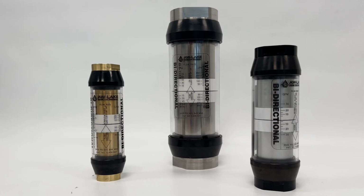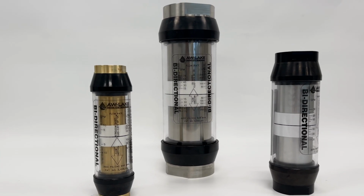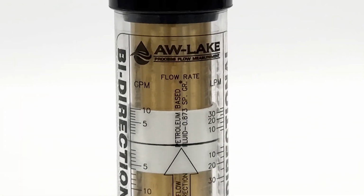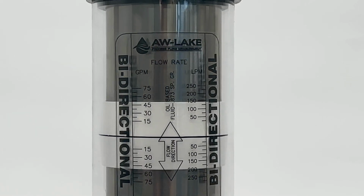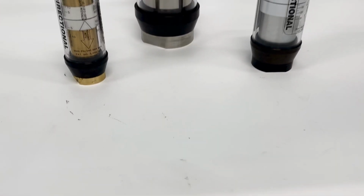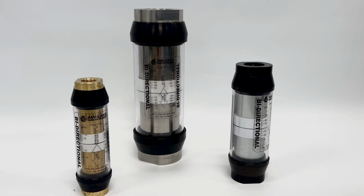The AW LAKE Bi-Directional meter was the very first true bidirectional variable area flow meter on the market. The mid-scale 0 point offers clear and insightful reading while still delivering reliable performance for accuracy and repeatability, fully appropriate on low or high pressure systems. The competitively priced bidirectional flow meter maintains 4% full-scale accuracy and handles flow to 100 gallons per minute.